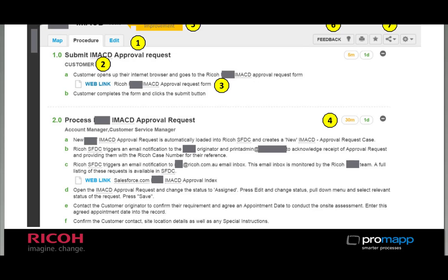At the top we've got three different tabs. We've got the map and the procedure tab, and we've got an edit tab which is marked with number 1. The way it works is that with the new system, we define steps and tasks in each different step, and it basically works like a checklist. We also set default review periods of 12 months. What that means is that if a process doesn't change within that time, the nominated owner and expert for the process will get a reminder after 12 months to go back in, check that the process is current, and if it's not current, they have an opportunity to make any changes and bring it back up to currency.